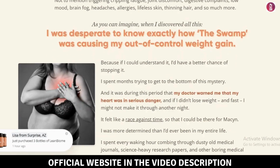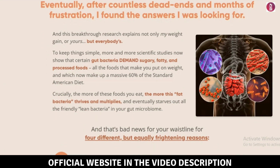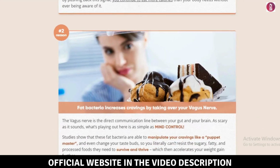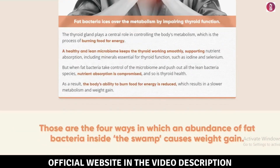How does LeanBiome work? LeanBiome's process begins with a detox phase, which helps eliminate accumulated toxins, free radicals, and oxidative stress from your body. This improves blood flow and kickstarts your body's natural fat-burning processes.